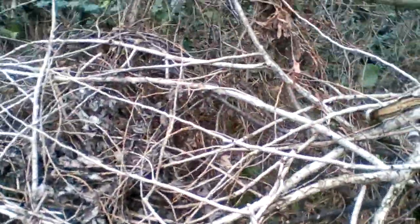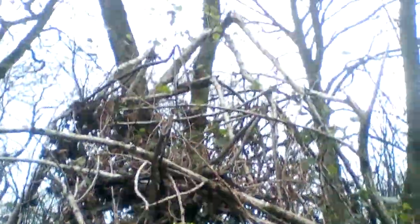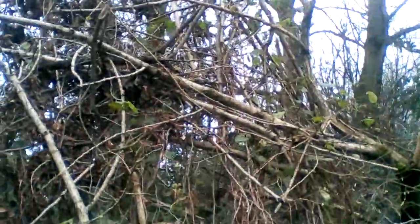And my friend thinks it could be a Bigfoot. How tall is it, do you reckon? About 15 foot. Do you think we should add to it? What do you mean? Like find some more.